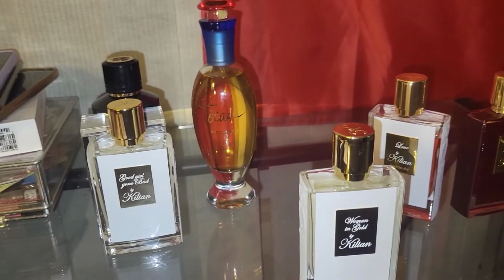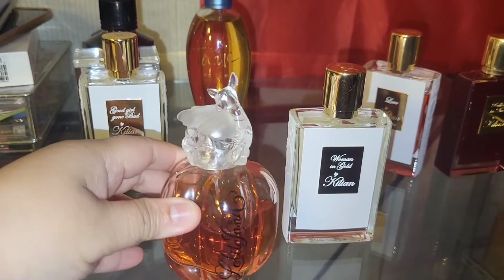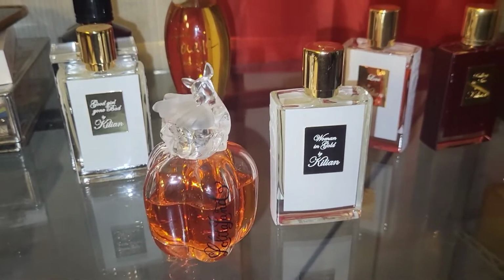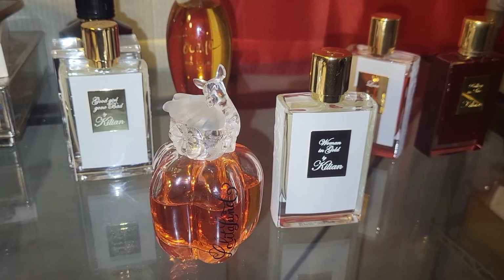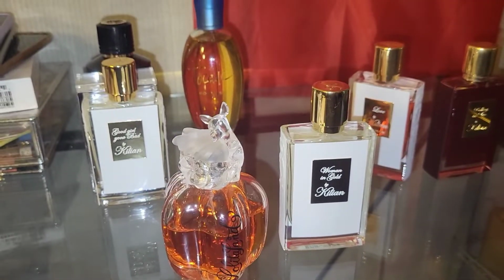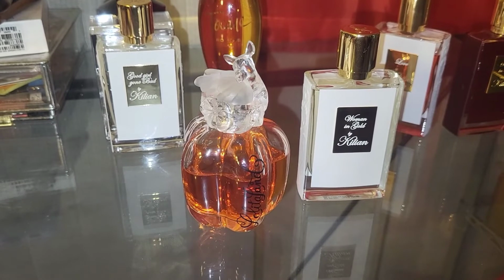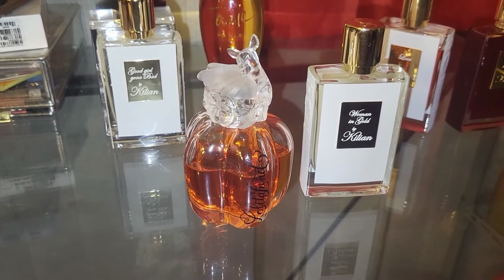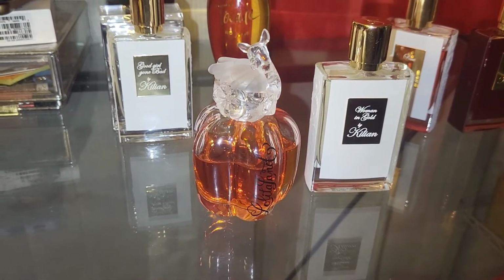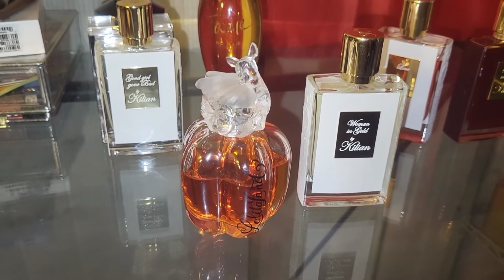Okay, then another one that is similar to Woman in Gold is the Lolita Land by Lolita Lempicka. So this is a loud version of the Woman in Gold. You know how Woman in Gold is very soft, very classy and elegant. It's closer to the skin. Lolita Land is the opposite. It's very loud and beast mode. So when you spray it, it can fill up the whole room. I tried it at work, and I asked people to compare this and the Woman in Gold. They told me that the Lolita Land is so strong it hurts their nose. They prefer the Woman in Gold better.